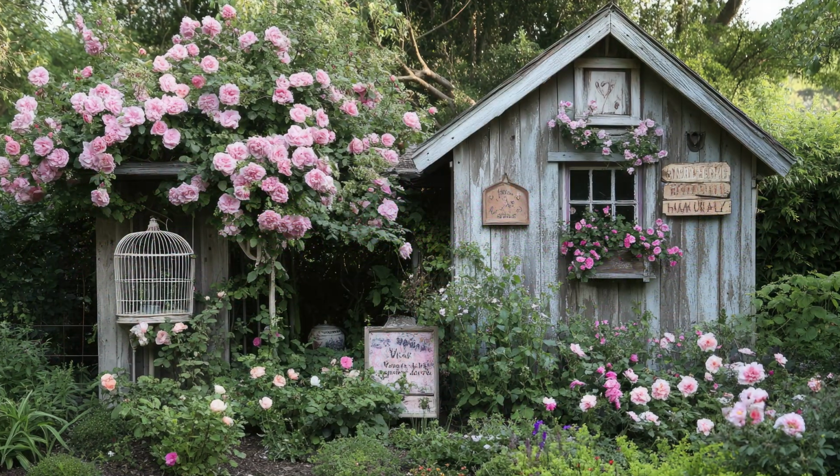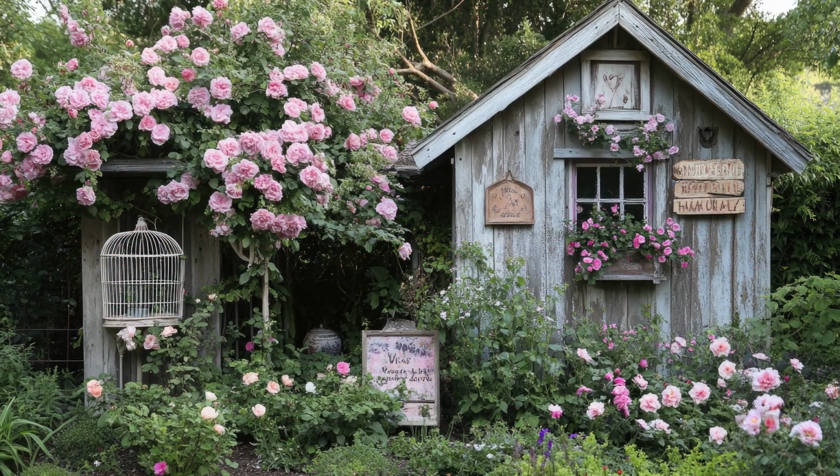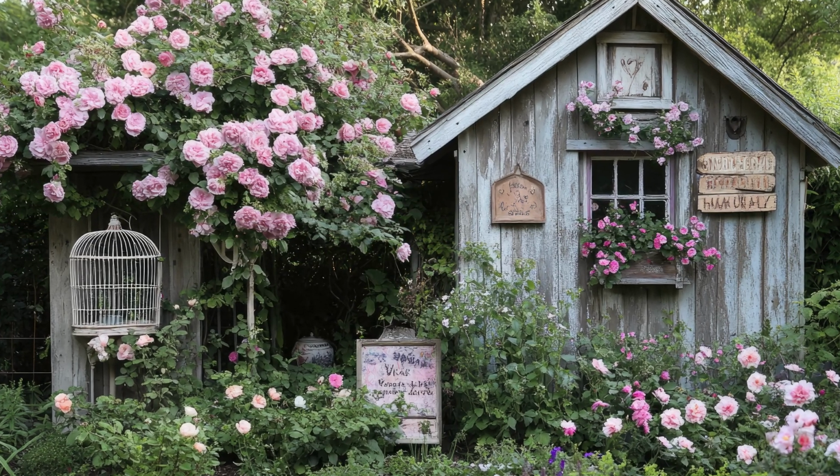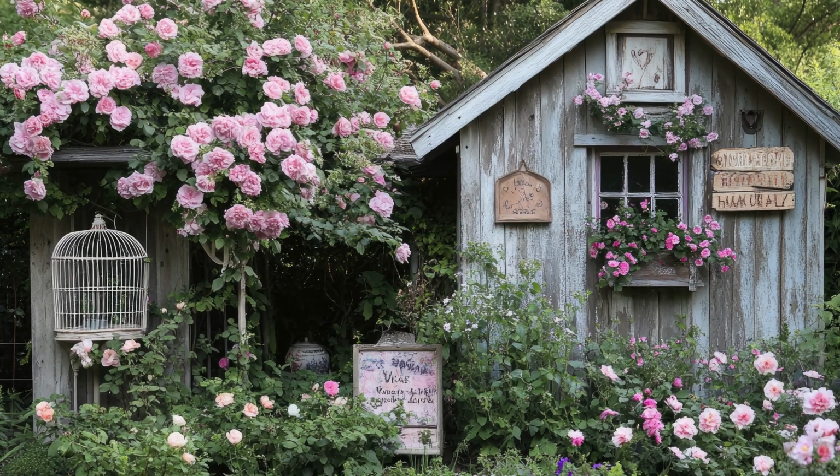Adding vintage decor like repurposed teapots as planters, hand-painted signs, or charming bird cages nestled among the flowers brings an extra layer of personality and charm.